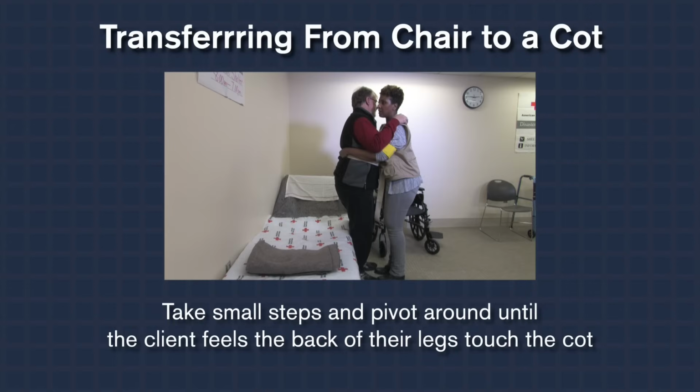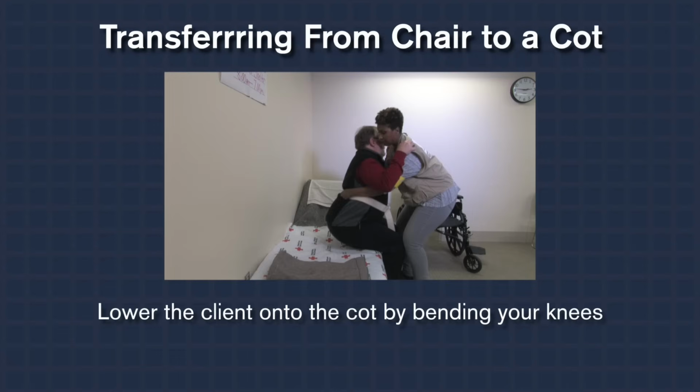Taking small steps together, pivot around until the client is at the side of the cot. Ask the client to tell you when they can feel the cot against the back of their legs. Lower the client into the cot by bending your knees and keeping your back straight.